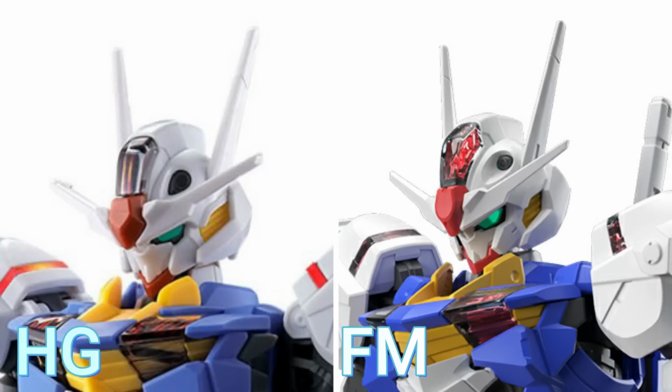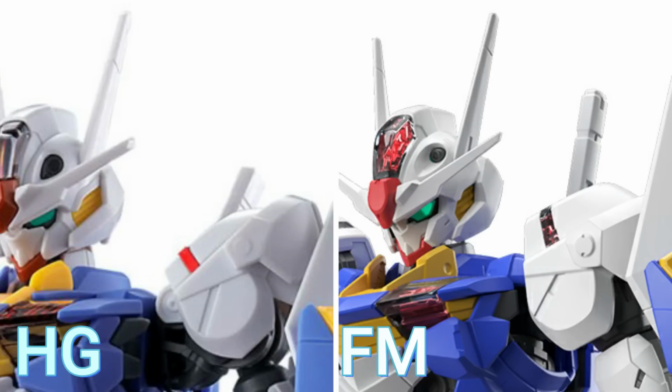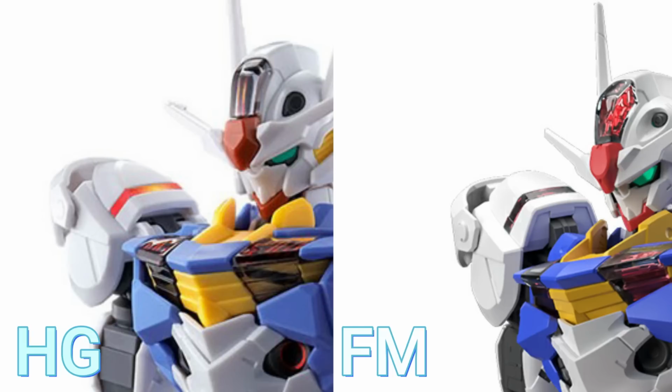Let's start from the top. There are obviously more details that has been squeezed in. Way more definition added to the face. However, the bridge between the V-fin looks very different. The high grade is more anime accurate, if you're wondering. Proportions wise, the Full Mechanics has a smaller head, at least to me. Beam saber hilts have had more details on them. Now, shoulder armor has been raised, not as anime accurate, but hey, it accommodates the clear parts.